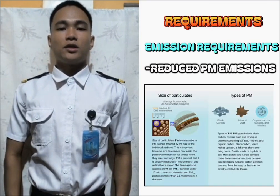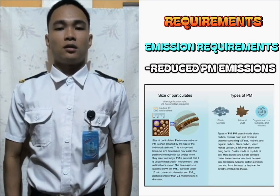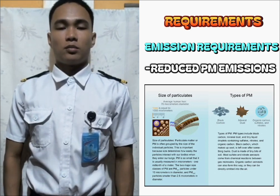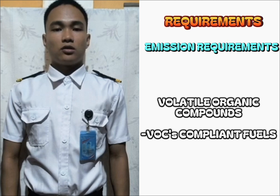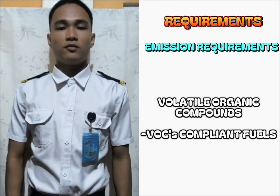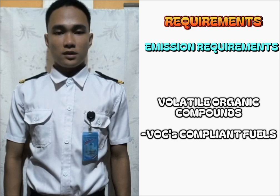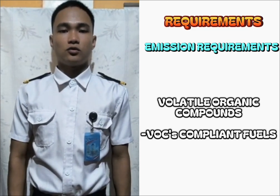PM, or particulate matter emissions. These are tiny particles released into the air after fuel combustion, like black carbon or organic carbon. Volatile organic compound emissions. Ships are required to use VOC-compliant fuels. This is because VOCs contribute to climate change and have a harmful effect on humans.